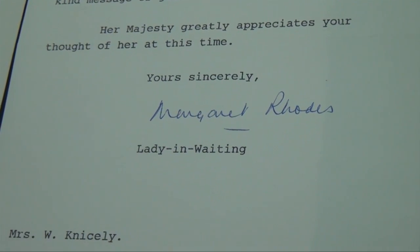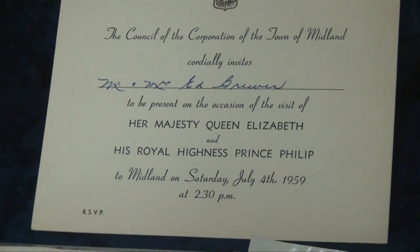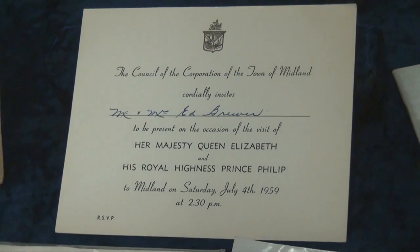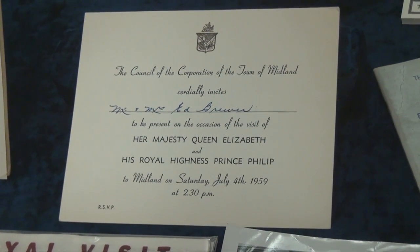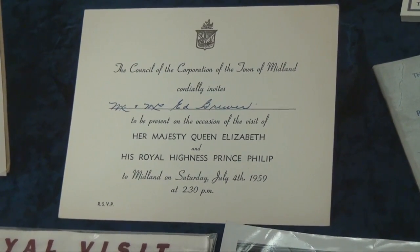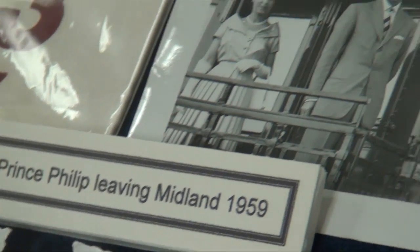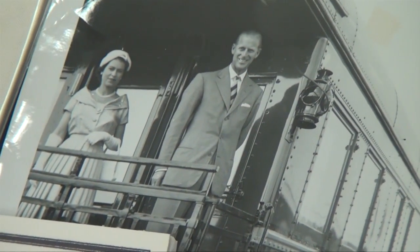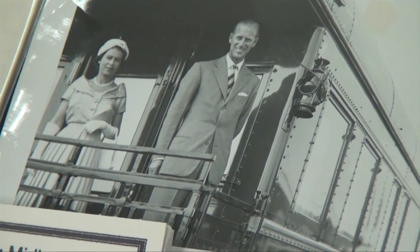Well, as you can see, there is quite an array of material relating to the Queen. For example, in our exhibit, we have the Council and the Corporation of the Town of Midland cordially invites you to meet Her Majesty the Queen and His Royal Highness Prince Philip on Saturday, July the 4th, 1959. So there are elements of the Queen's visit to Canada, or the many visits that the Queen has made to Canada, that are portrayed in this exhibit.